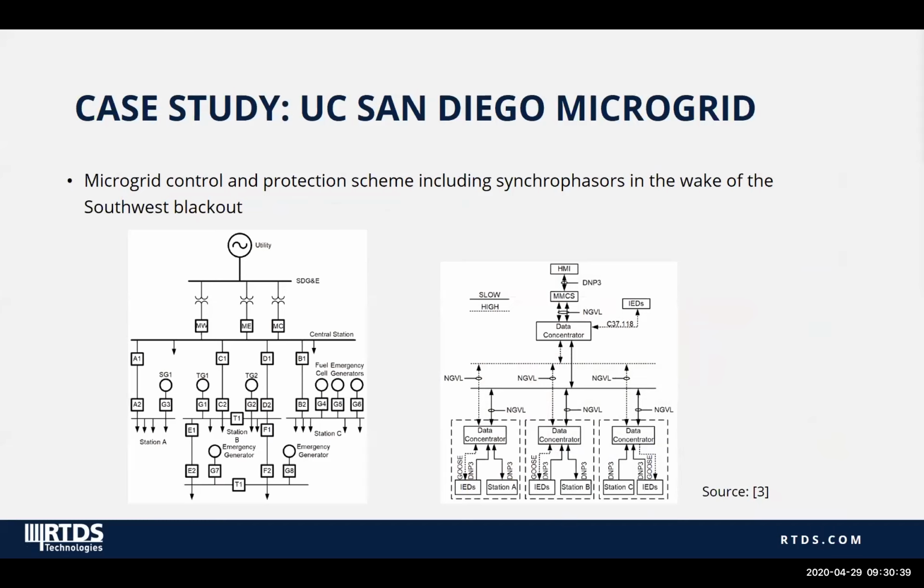So during the 2011 blackout in the Southwest US, this microgrid disconnected from the main grid, but it didn't shed load quickly enough. So their co-generators shut down and they lost power to some of their critical loads. They have an on-campus hospital, for example. So to develop an improved control scheme in order to maintain power to those critical loads, they engaged with SEL Engineering Services. So on the left, you can see a diagram of the microgrid topology.